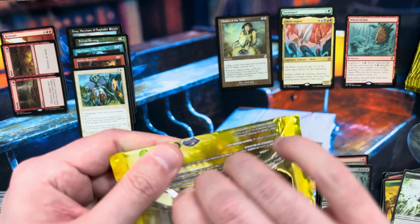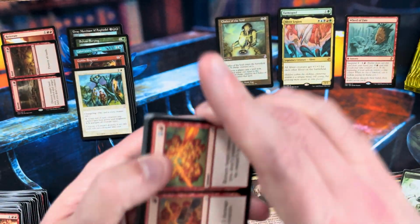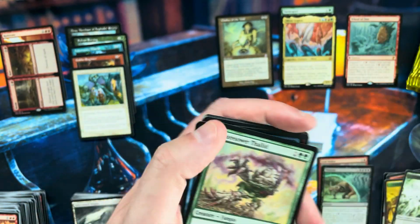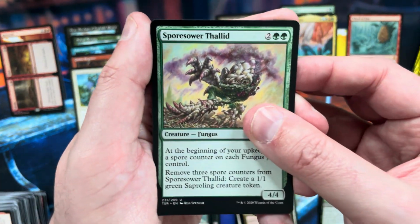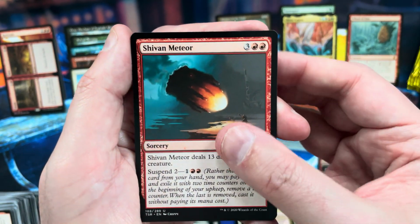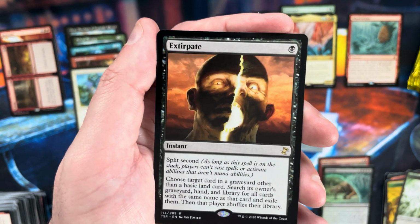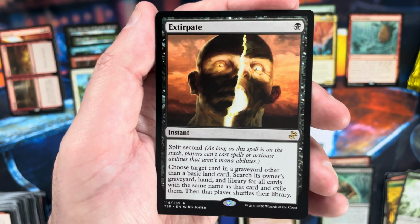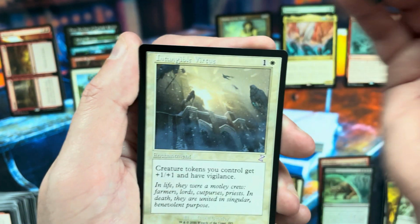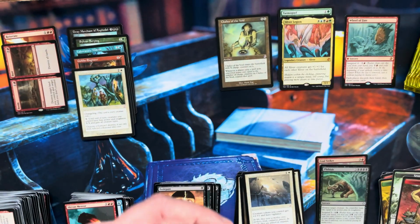All right. We've done really well, obviously, with some of the top end hits. If we can get a few of those rares that I mentioned, a Pact of Negation, a Swarm Yard, a Magus of the Moon, something like that, I think this box is going to be pretty high end. All right, Shivan Meteor. Rare is an Extirpate. I love me some Extirpate. Another one of those split second cards. It used to be actually a really valuable card, but doesn't see as much play now. But it's still a really good removal, good hate card. All right, Intangible Virtue, and our Goblin Token.